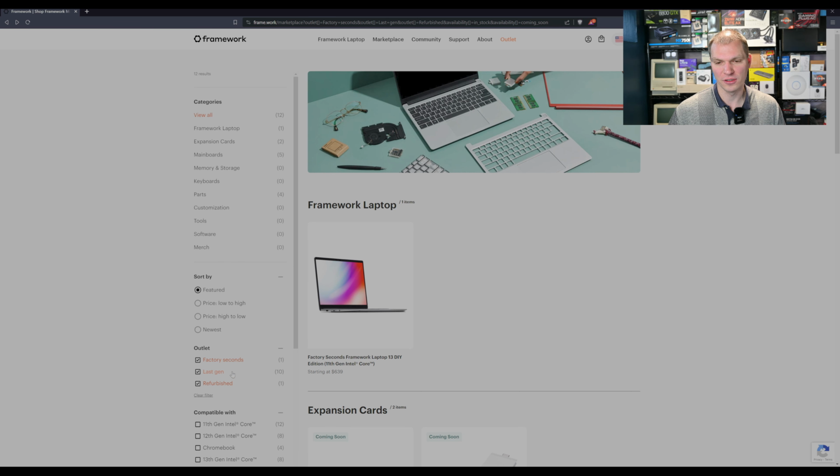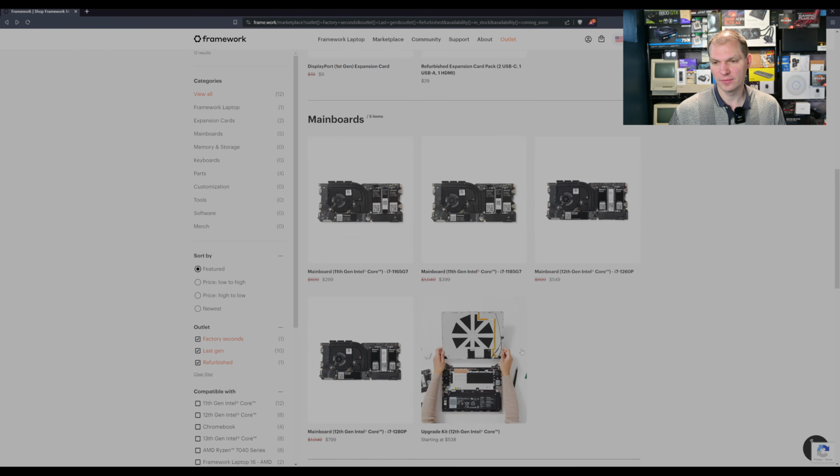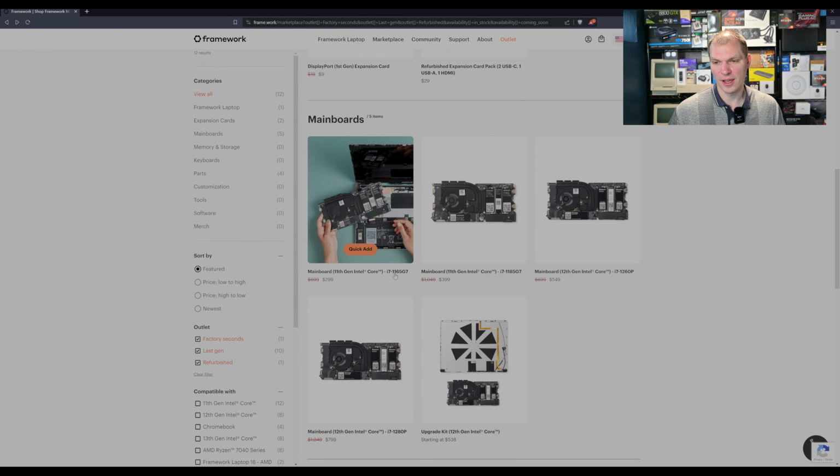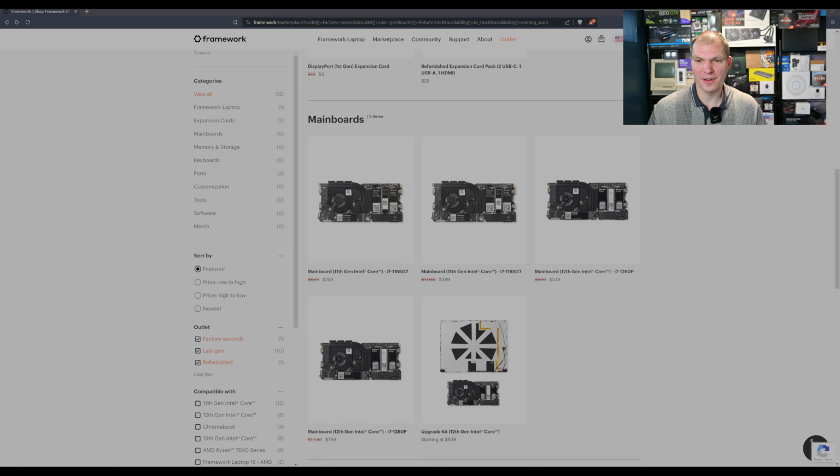But you can see in the outlet section, you have factory seconds, last gen, and refurb. And there is a lot of this that you have access to. I think that this is just preventing waste, preventing it being thrown out for no reason. I think that this is a great option overall, and I hope that Framework continues to expand on this.